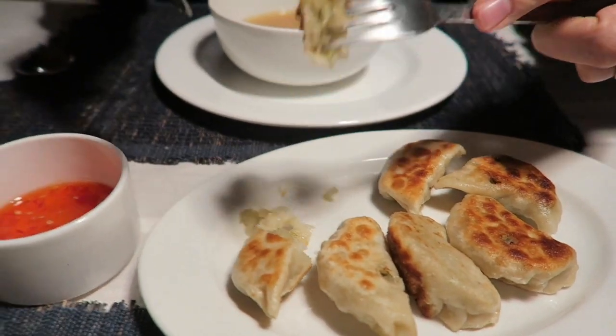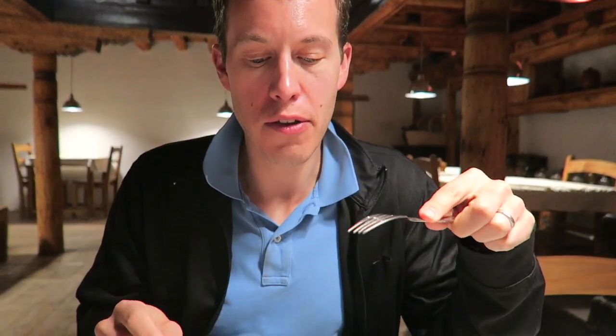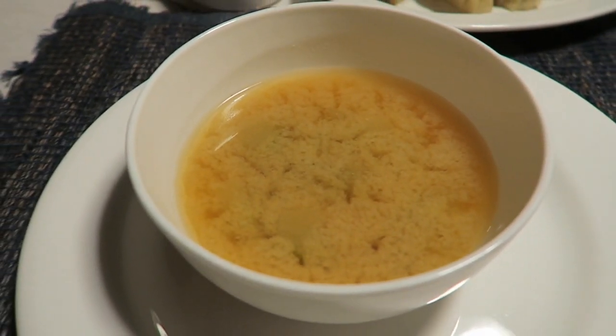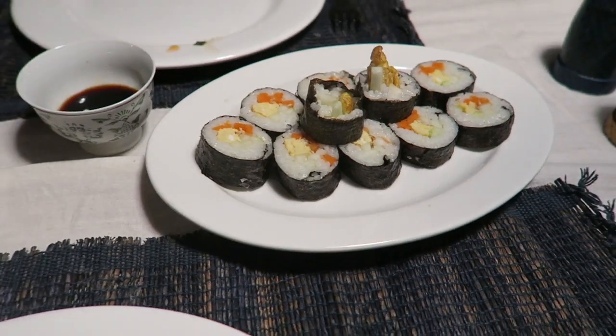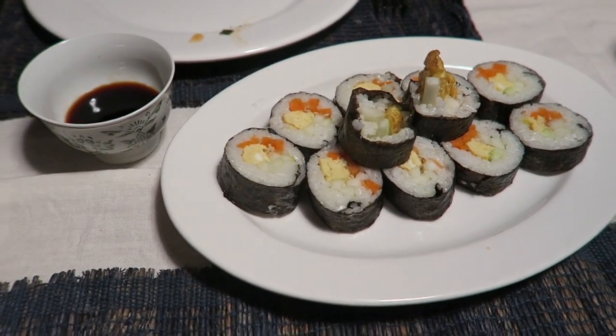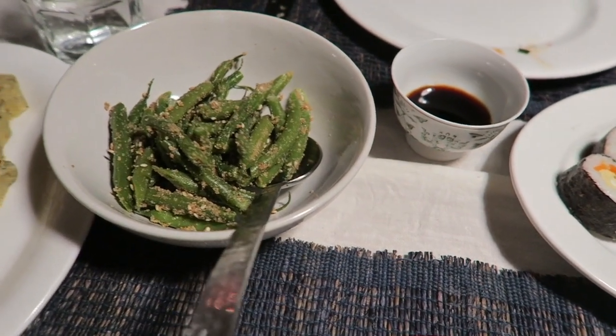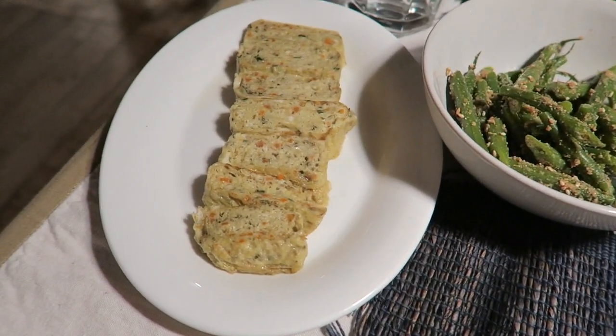Oh, that looks good. Let's see. It's good? Crunchy on the outside, warm on the inside. And then we also have a miso soup. In an unexpected twist, we have sushi and sesame beans and a Japanese omelet.